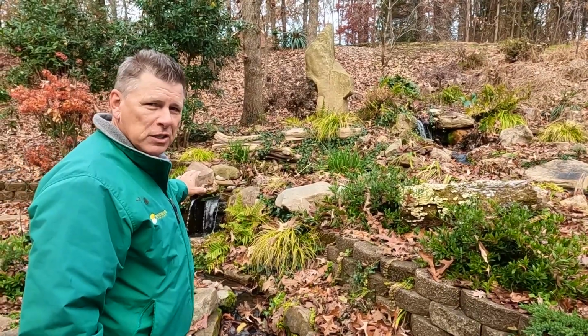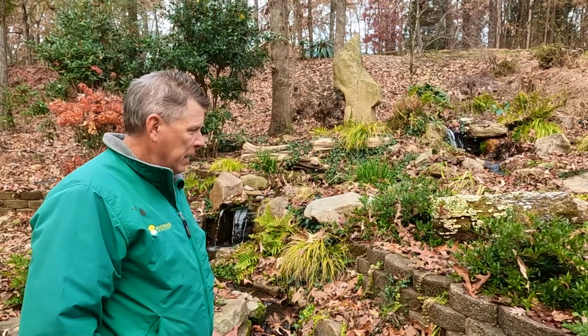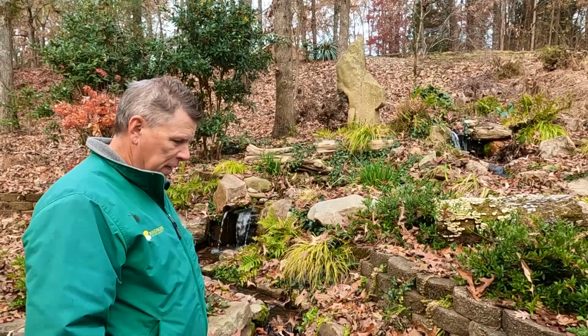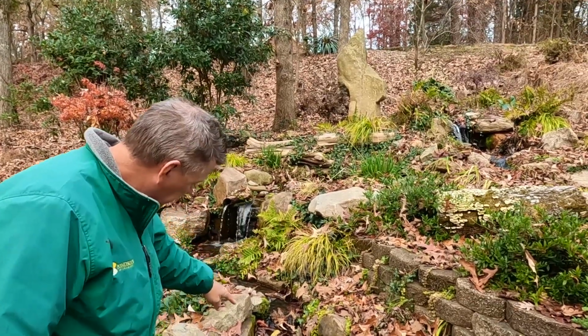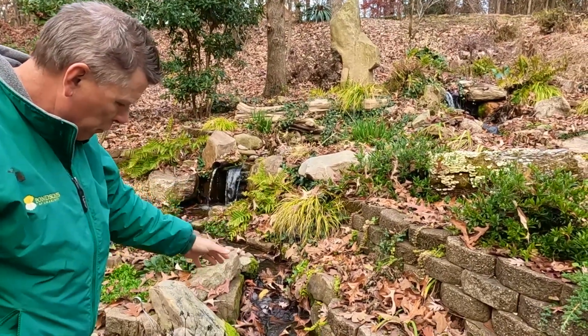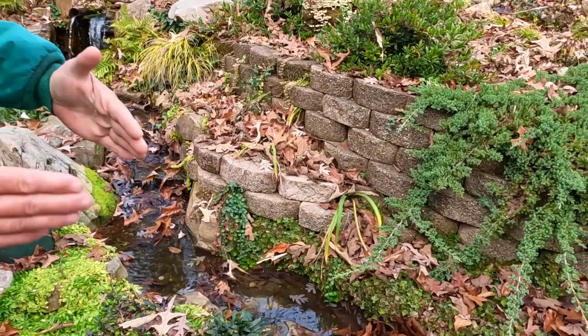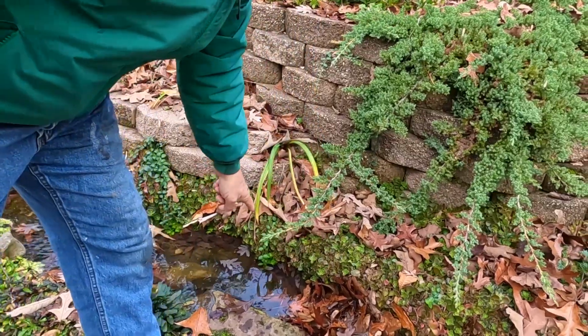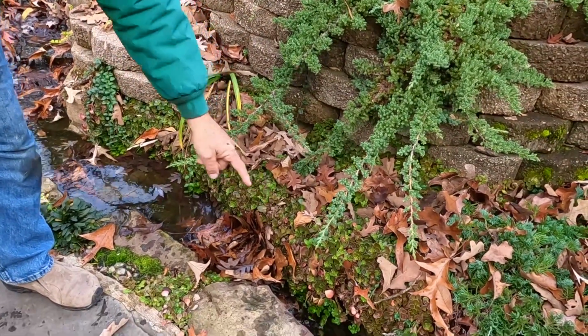When I look over here at this waterfall, I see water flow less than what it should be. And the reason for that is because of these leaves damming up the stream. Eventually what happens, you can see down here, all these leaves in here, the water's flowing through now. But when you get up to here, the leaves right here have clogged in this tight spot.